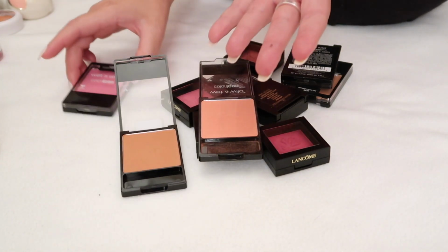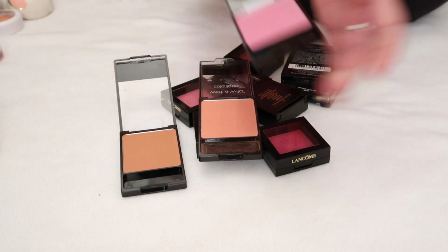Ow, I just pinched my finger so hardcore, that hurt so bad. But we're just gonna keep talking.